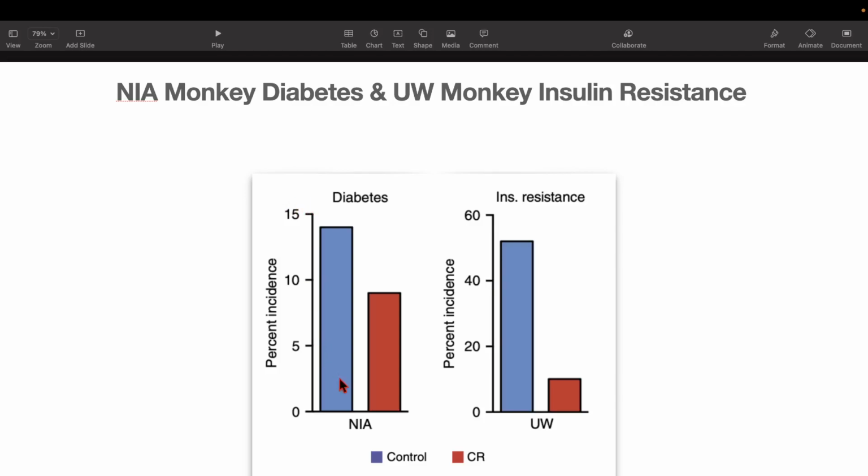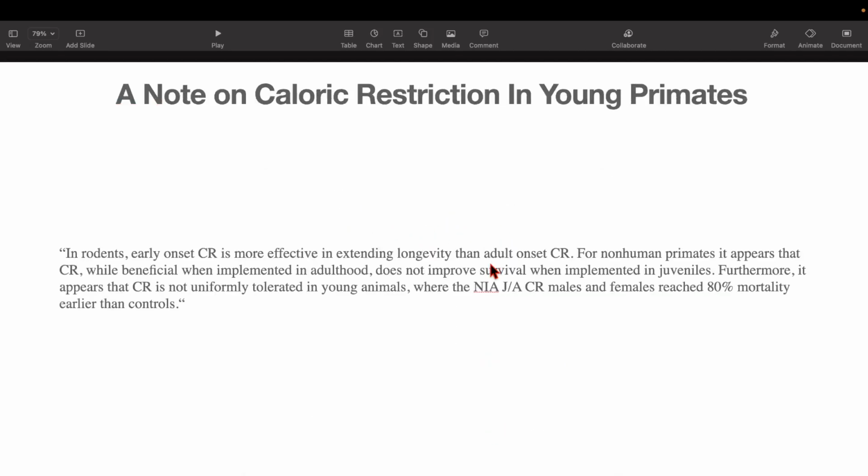Something interesting to note here is the scale. It could be related to the fact that diabetes had a harder criteria to hit in the NIA study than just insulin resistance. But the NIA scale here is up to 15%, whereas the UW scale for insulin resistance is up to 60%. So just a drastic difference. Again, they had different cutoffs for what determined diabetes versus insulin resistance, which could account for this scale.